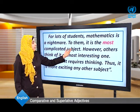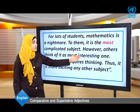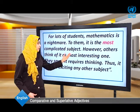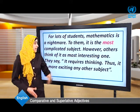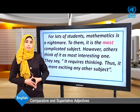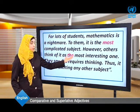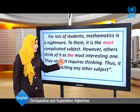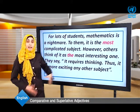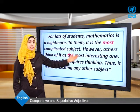Let's go on. However, others think of it as most interesting one. Can we say most interesting without something preceding most? So we have to use the before most, the superlative form, the plus most plus the long adjective. So others think of it as the most interesting one.